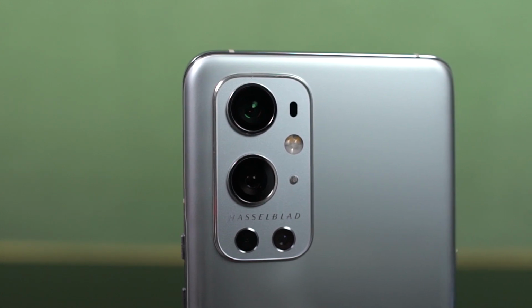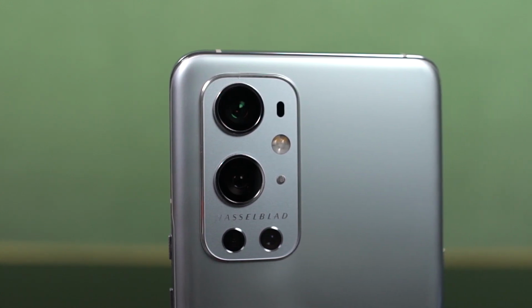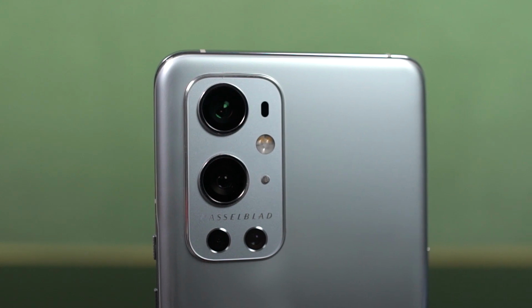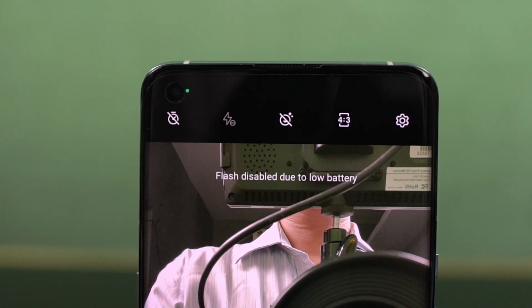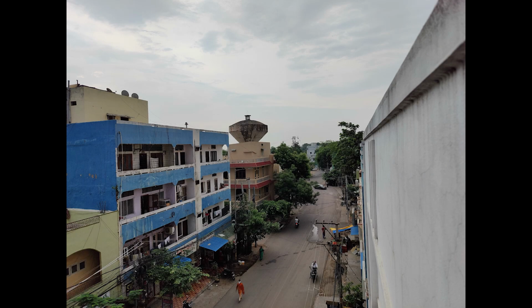Next, this phone also has some pretty incredible cameras. On the rear, this phone has a quad camera setup with a 48MP camera with Sony IMX789 sensor with optical image stabilization. For selfies, it has a 16MP camera with Sony IMX471 sensor. These are some sample shots.